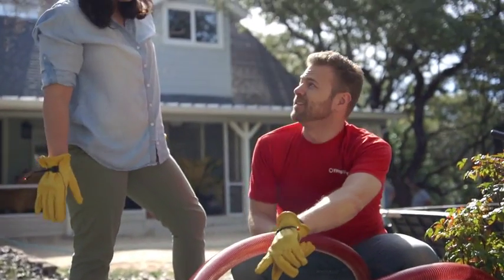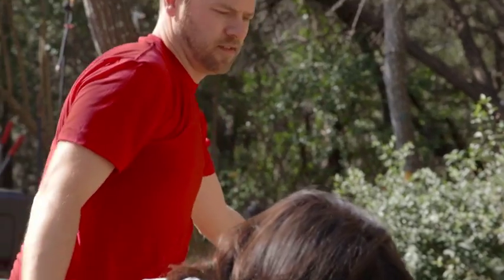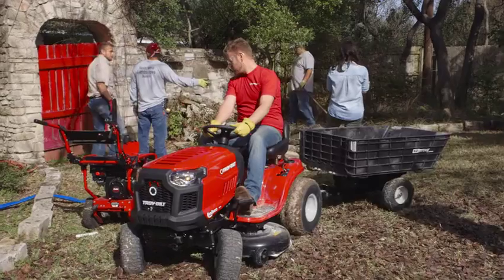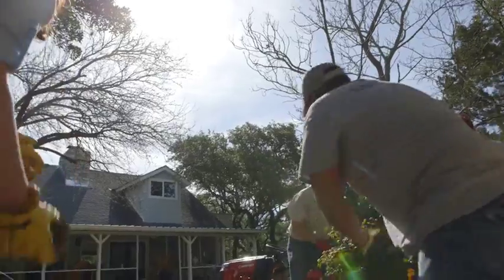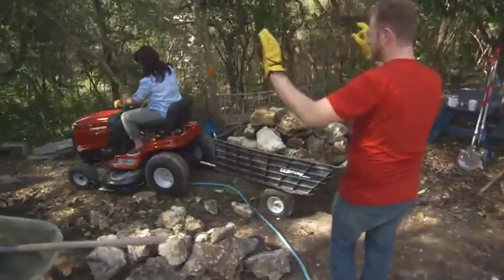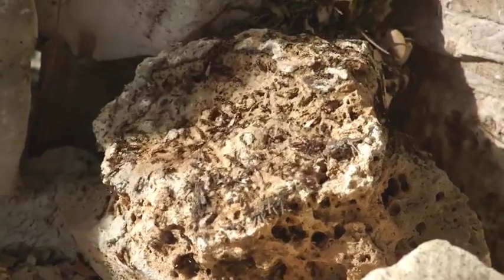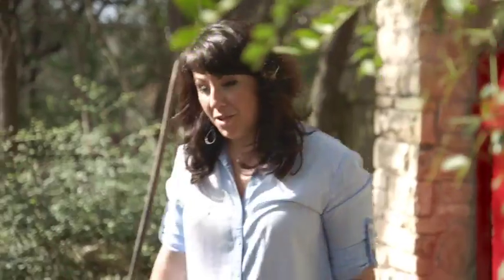All right, so that's kind of done. We got as much as we're gonna get with the pump, so I'm gonna kill this. So let's grab rocks and let's get that liner out of there. Ready? Oh my. Oh, jeez. That's where all the ants are. It's bad. They're gonna have to find a new home.